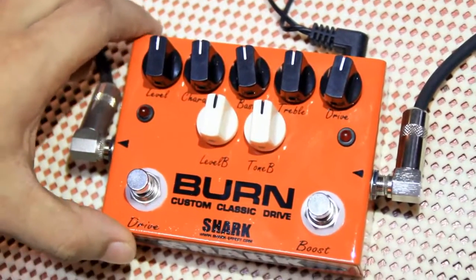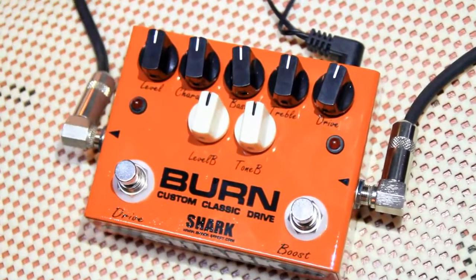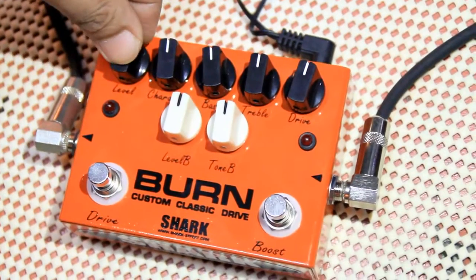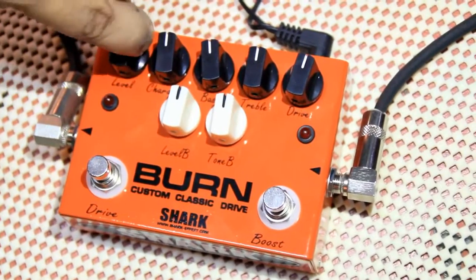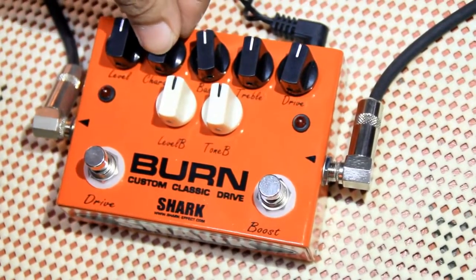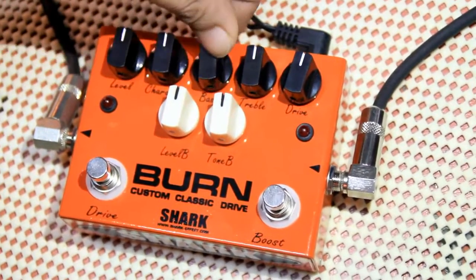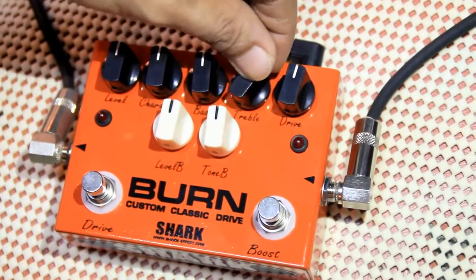Burn Custom Drive, this is made by Shark. This effect has many different characters. This is the level, to level your tone and your guitar. And this is the character, to adjust your tone level and character of the effect, like mid, like that. And this is the bass. This is the bass, and this is the treble, to treble your guitar.